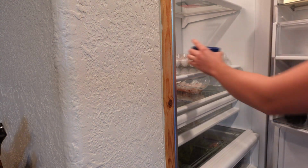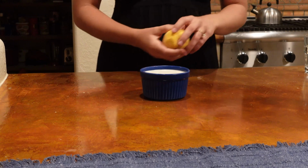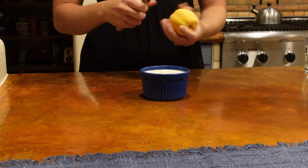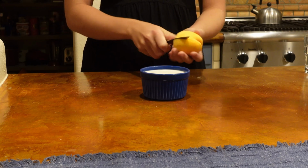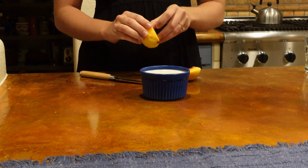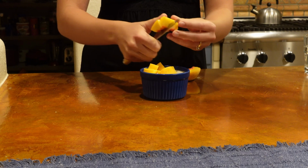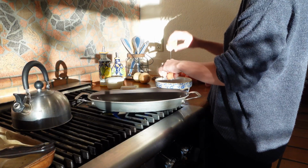These set up in the fridge overnight, and then just top it with whatever fresh fruit you like. So today I did peaches and I did some coconut. And anyways, I just think it's a super fun meal, and it turns out to be very beautiful when it all comes together.